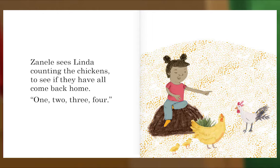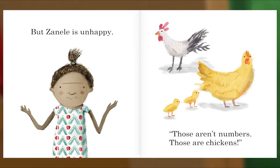Zanel sees Linda counting the chickens to see if they have all come back home. 1, 2, 3, 4. But Zanel is unhappy. Those aren't numbers. Those are chickens.